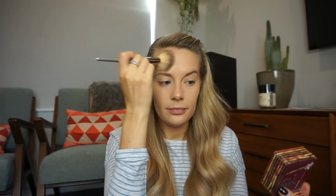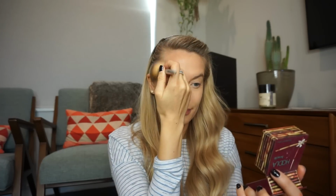So I just kind of lightly go in with that. Put it around my hairline. Contoured, not really contour, but kind of just lightly shadow my face, down my chin, around my jawbone and down my neck.